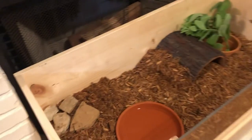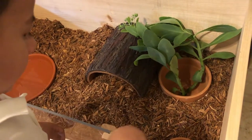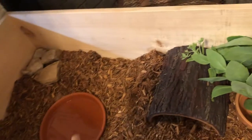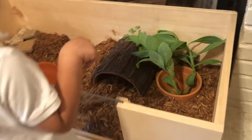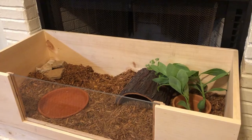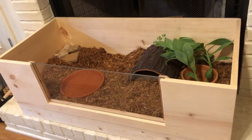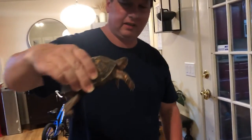Hey, you ready to move Lucky? Yes, we just got home from the pet shop. We got the things Lucky needs. We named our turtle Lucky. Hopefully this works. First time turtle owners. So this is Neil's creation. He built this habitat for Luckie this morning. Meet Luckie.